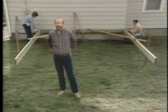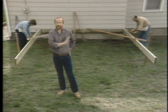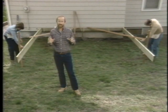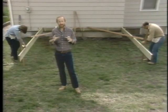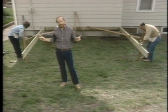Right. All right, let's take a look at why we set up these two outside joists on our deck. What we want to do next is determine the point where our concrete pier blocks are going to go that are going to hold up the deck structure. So we use these two outside joists to do that.